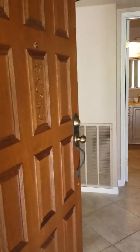As we're coming in through the front door, you can see they did a nice job with the paint touch-up. So it really does look good. I'll probably be removing those curtains altogether.